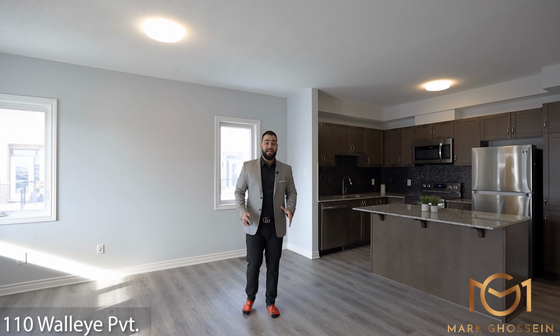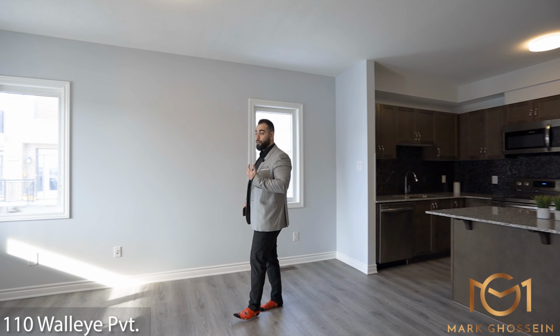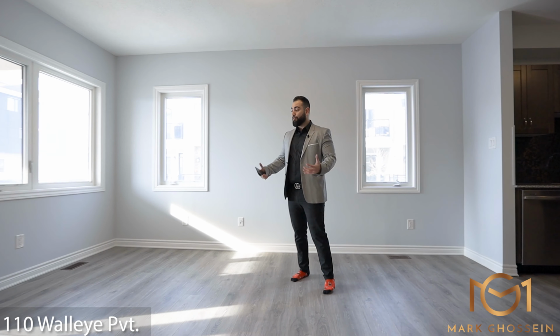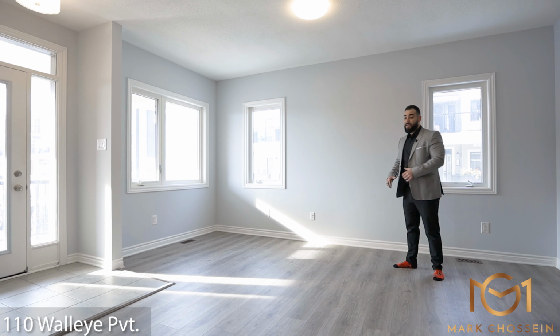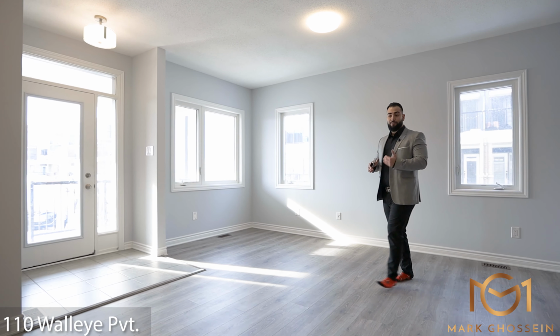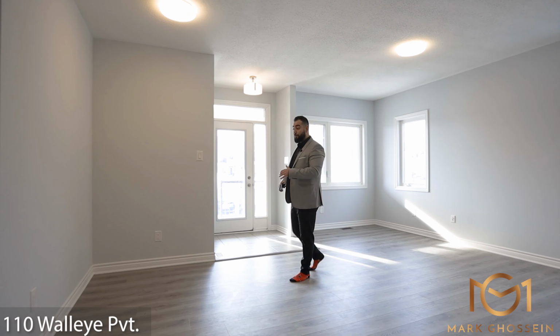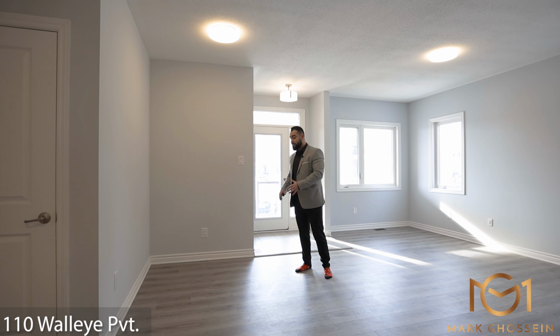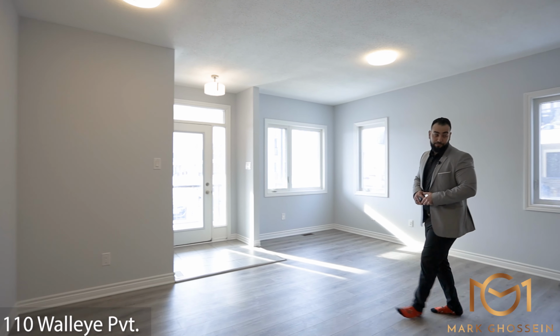All right, guys, welcome inside this modern 3-bedroom, 2-bathroom condo. So right when you enter the door, what you're gonna notice is you're gonna be greeted with this bright open space, and it's perfect for setting up your living room. And then with this option here, you have a couple different things you could do. You can either put your TV here, or you could put a home office, a nice little desk. You got 2 outlets there, so you got lots of electricity to plug in too.